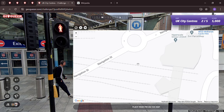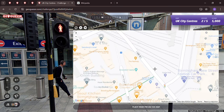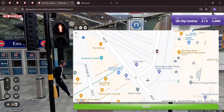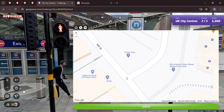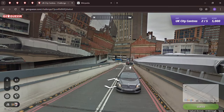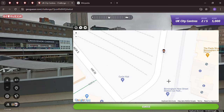Okay, so here's Candy and Liquor, Navigation Street. I guess we're going over the train tracks here. There's the railway. And I think we're coming out of this place here, which is the Select and Save. Just had to get my bearings a little bit. But yeah, so the trains come over. Wait, where are we?